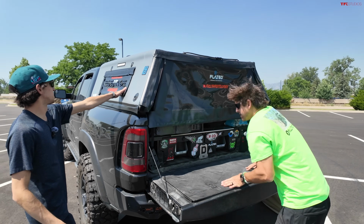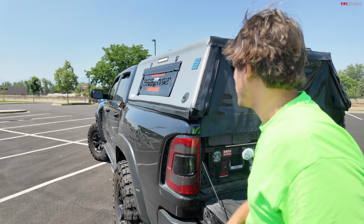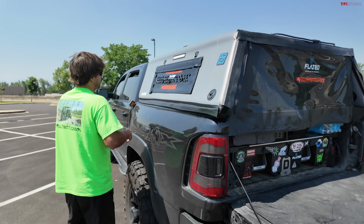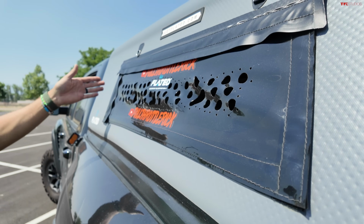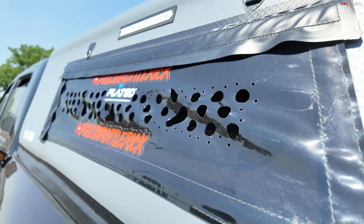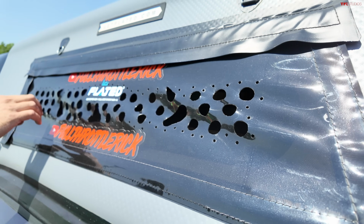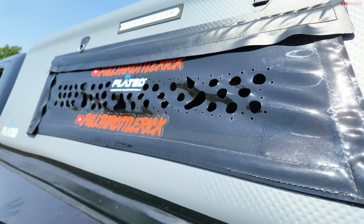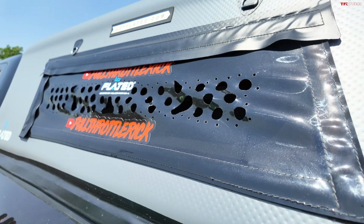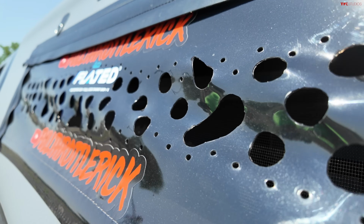What about the windows? Are there different ways you can configure it, like different window panels? So yeah, Flated sent us an extra set of windows so we could kind of play around with them. This is our custom hole saw technology here, right? Just for some ventilation. Nice. Because with the solid window, the cooler doesn't get any air, and so it will overheat and shut down. Gotcha. So this is the right amount of airflow that it stays on, and there's really not much rain that gets in there. Nice.